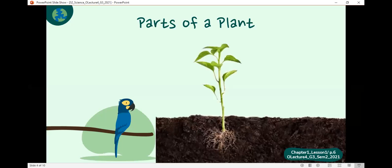Here is a plant. Plants are living things. They are like us. They grow, they need water, they breathe, they die at the end of their lives. Most plants are green.